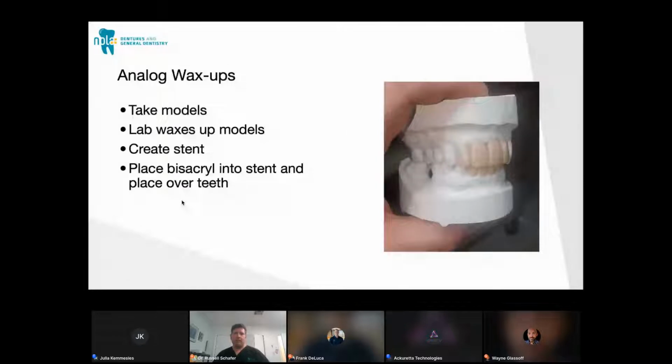Another way, probably the most popular way, is the analog wax-up. We take models, we send them to a lab to wax it up, we create a stent, and then you put that stent in the mouth and place some Bisacryl into it, and you can give a patient an idea of what it's going to look like. Next.